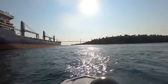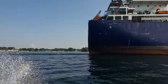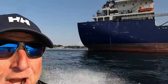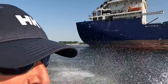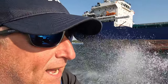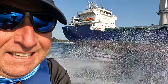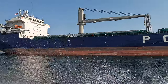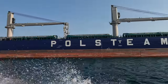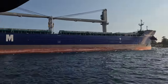Well, look what I caught up with, Polsteam Dabie. A brand new ship for 2024. I think this is her second voyage down the St. Lawrence and she's heading towards the Welland Canal. So it's nice to catch up with her, finally. Now look at the bulbous bow just pushing that water.